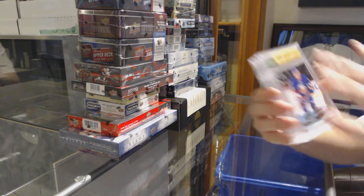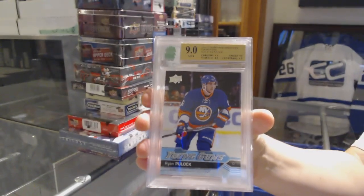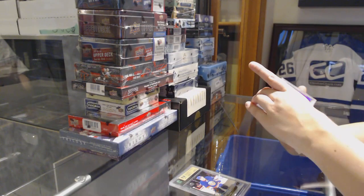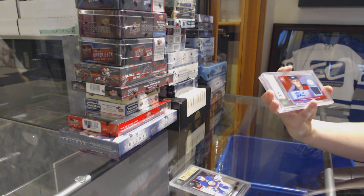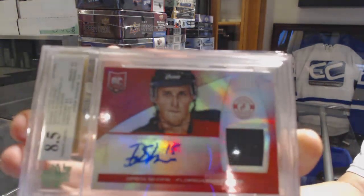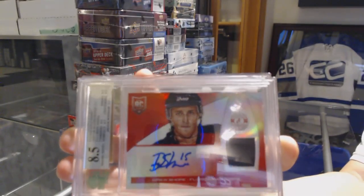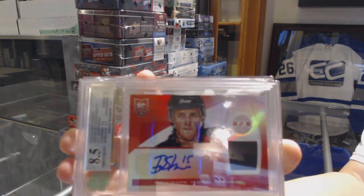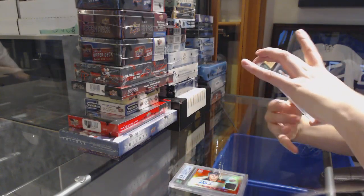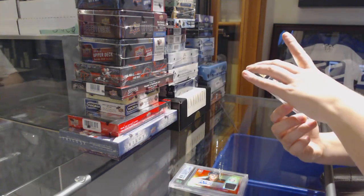All right, we start off with a graded 9 Young Guns for the New York Islanders, Ryan Pulock. We've got an 8.5 Totally Certified rookie auto jersey, mirror platinum red out of 25 for the Florida Panthers, Drew Shore. And we've got for the Florida Panthers, Michael Matheson, Ice Premier's rookie auto, numbered to 299.